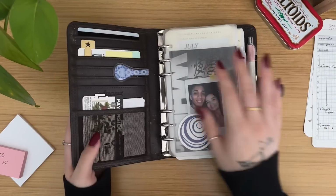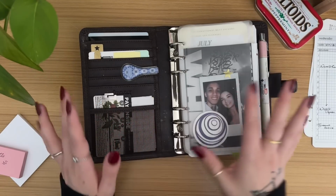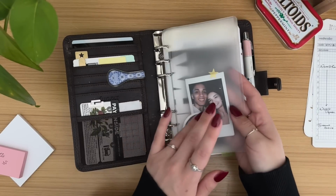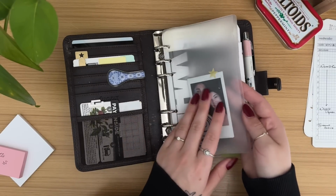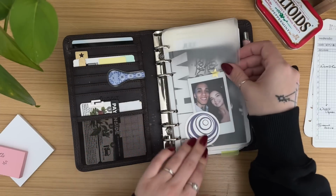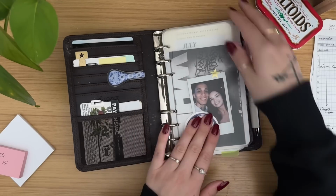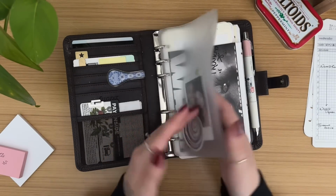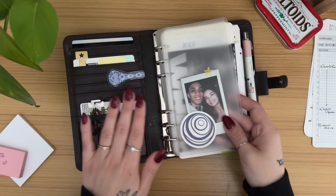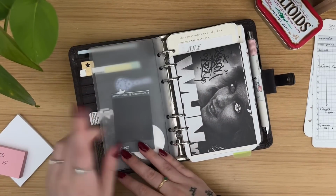And then I just have some other sticky notes and little page flags and stuff like that in here. And then this first page I have in here is this clear envelope. This is from Amazon, and I will link everything that I can below if you are interested, but I just have a sticker and my Polaroid in here currently, and it's just a nice thing to keep in the front because it protects the paper pages from all of this stuff happening in here. So that's what I have in my front page.